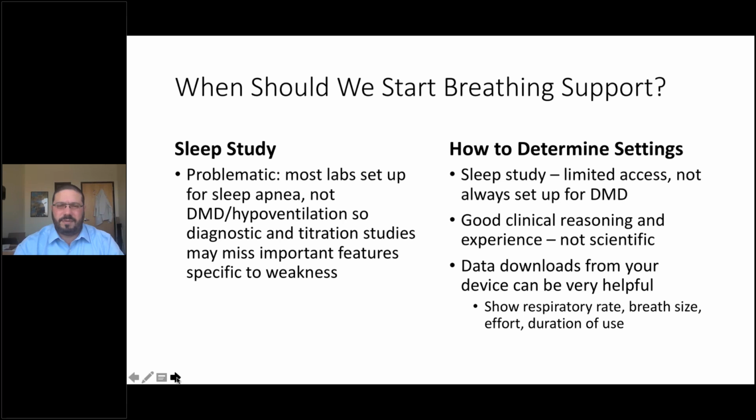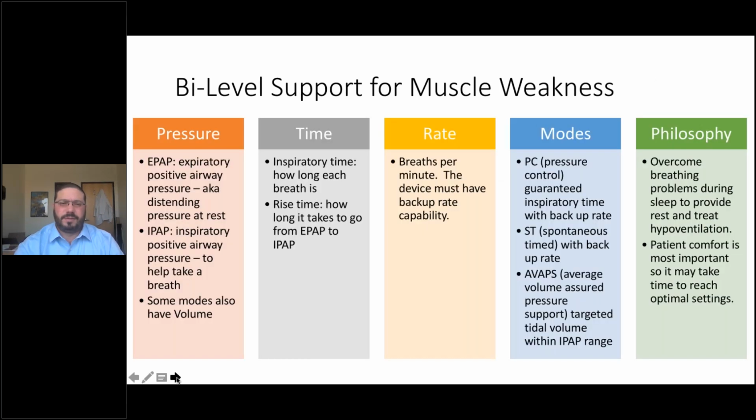There are limitations to the information that we get from it, but we can see a respiratory rate, we can see how big the breath is, we can see respiratory effort, essentially what percentage of breaths are triggered by the patient versus the machine. And we can also see duration of use. So while I don't use this to spy on my patients, I can certainly see how much you're using it or not using it.